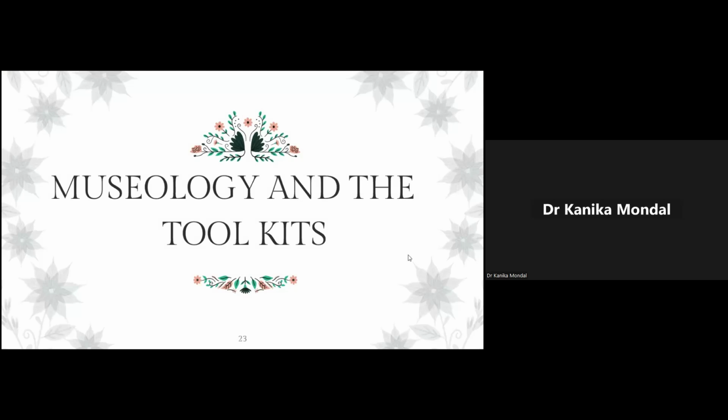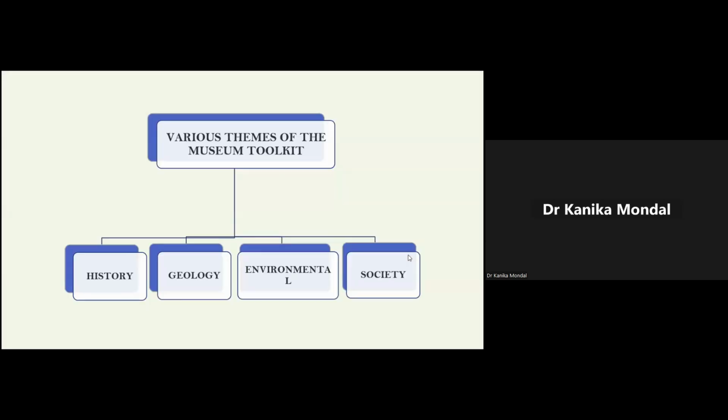And all these sessions are conducted under the museology classes, wherein the toolkits are used by the teachers. Different subject teachers are involved. Now, the various themes of the toolkit are history, geology, environmental, and society. This is for the junior school. And for the senior school, we have subject-based toolkits. So every subject, like English, has one toolkit. Maths has another. History and civics has another. Geography and Hindi, even the languages have toolkits.